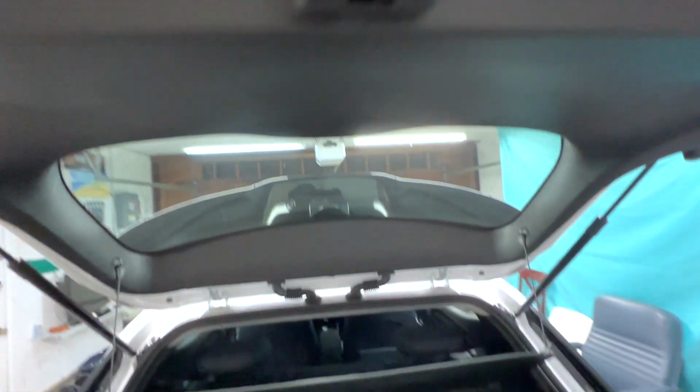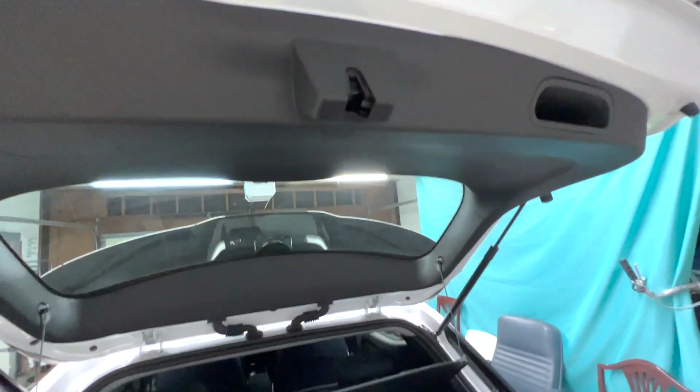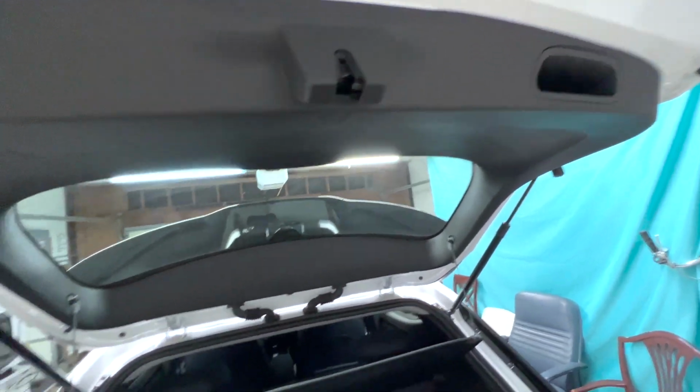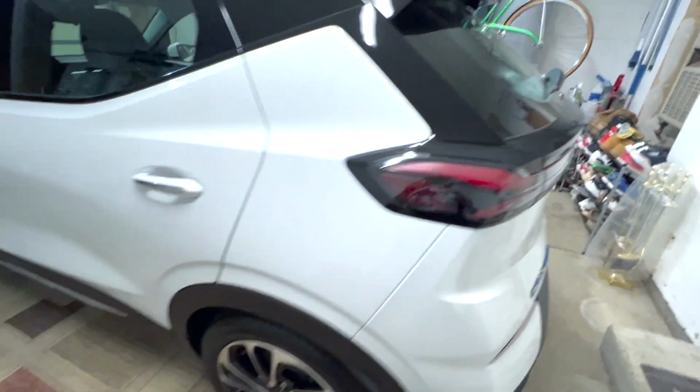The fourth thing that I don't like is most updated or current SUVs have a button which basically automatically closes the trunk. Well, here it is still manual. You have to hold this holder here and push it down. So yeah, the trunk could definitely have been updated.